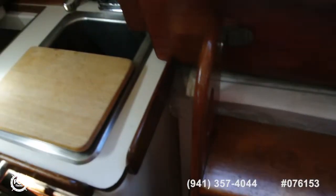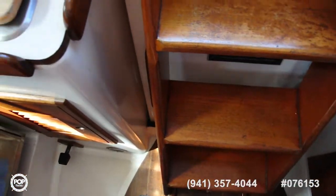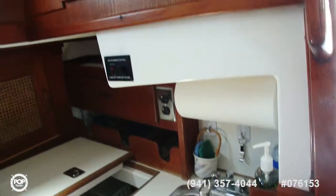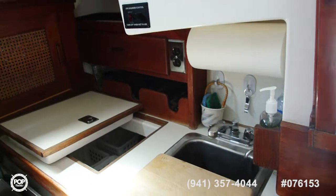Okay, well, we just went down the stairs inside, and underneath you can just see a little bit. We have charts, paper charts. It's always good to have paper charts, even though we have our Garmin. And I like the Garmins, but the paper charts help back us up.